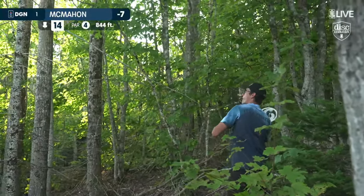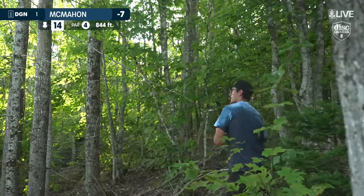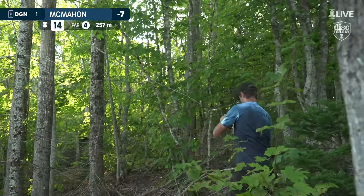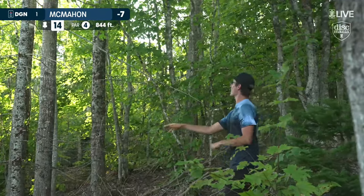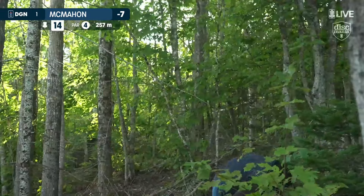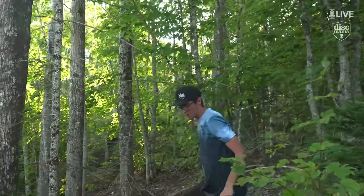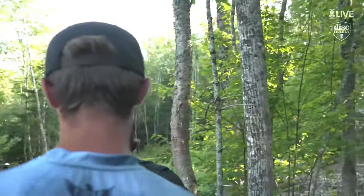Okay, it looks like Eagle may have spotted a window up above him to throw that little flex down that alley. Let's see if he can hit the... No. He's got about eight things running through his head. Well, still might have some work. We'll wait to see where he lines up. I'm not going to make any early predictions on that one.